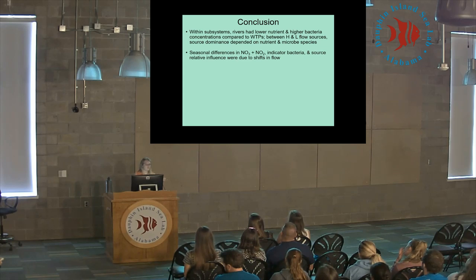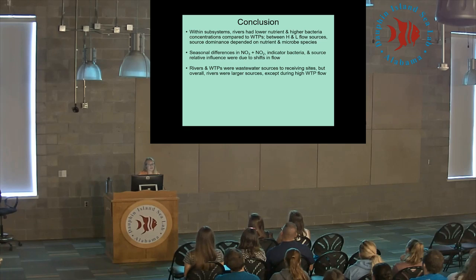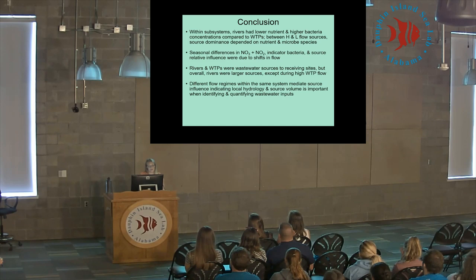And we also saw that the flow parameter of our load calculation was the most dominating parameter in this freshwater discharge system. And we saw that seasonal differences in nitrate-nitrite, indicator bacteria, and relative source influence were due to shifts in flow, particularly river flow. And rivers and wastewater treatment plants were both wastewater sources to nearby sites, but overall rivers were our larger source, except during periods of high wastewater treatment plant flow, which I didn't talk about today, but it is important to note.